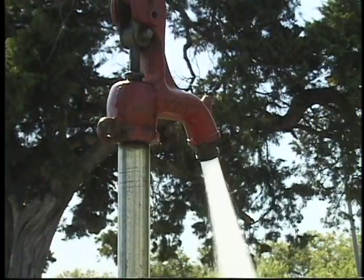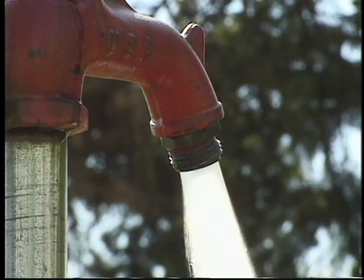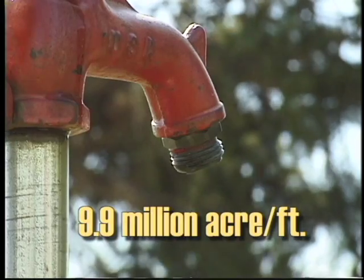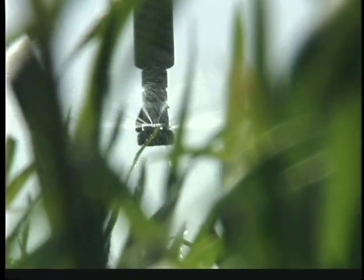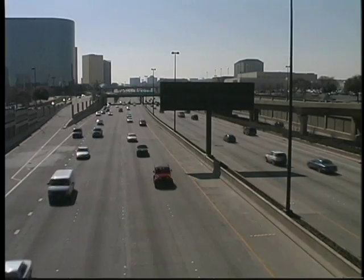Texas is blessed with an abundant but limited supply of groundwater. Aquifers supply approximately 60% of our water, or 9.9 million acre-feet annually. The majority of groundwater is presently used for agricultural irrigation. However, the greatest growth in demand is for cities and industries.